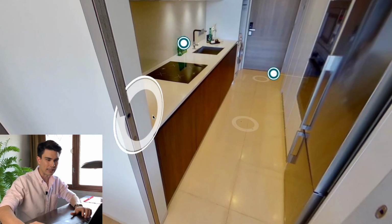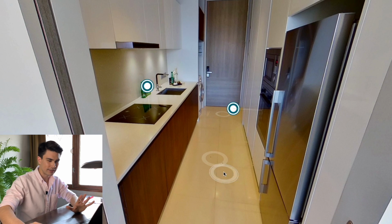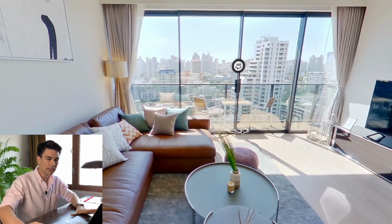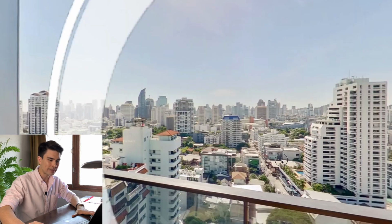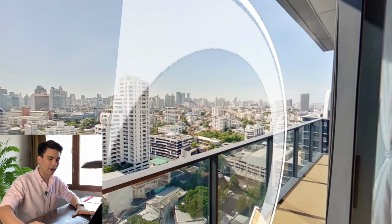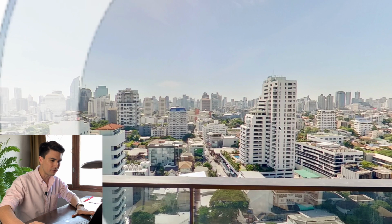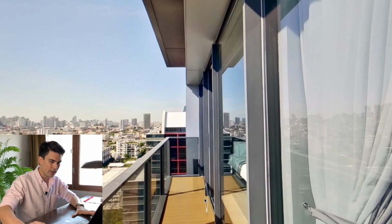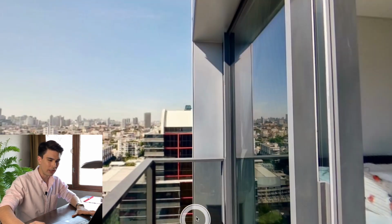You've got a dedicated kitchen space there, separate from your living room. That's great. And look at that view. Let's step out there. Wow, that is a great view of Bangkok there. And I think the balcony connects to the bedroom as well. So let's have a look at the bedroom.